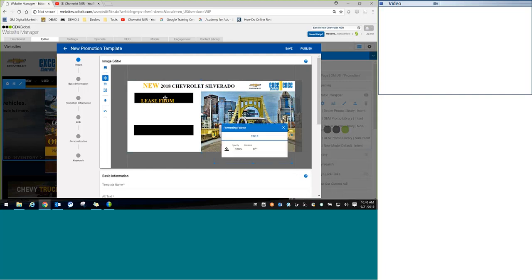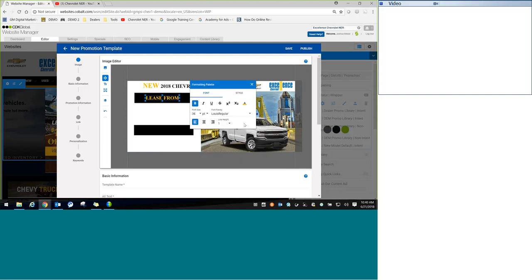That is an excellent point because this is Chevy approved font. See down here, Lewis regular? That's a great idea. So let's go through that real quick, Brian. So you can click on this font family and come down, and here is Lewis bold, Lewis regular, Lewis bold italic. So those are all of your Chevy approved fonts. Those are the ones you should be using.